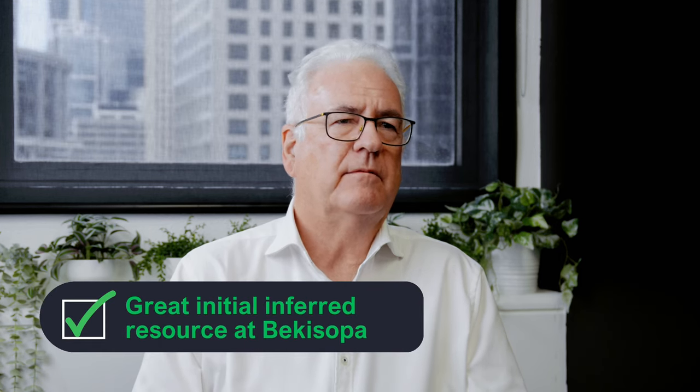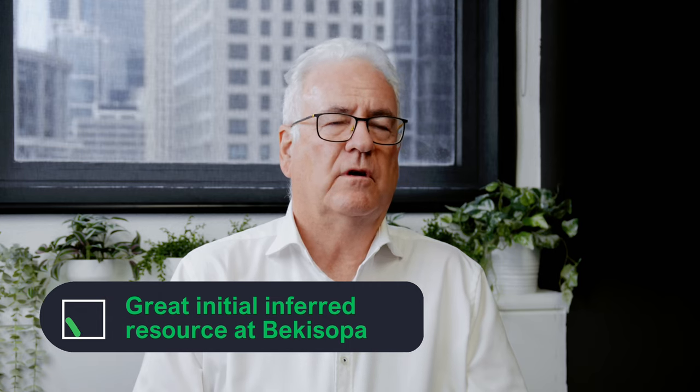So overall, what do you feel about the potential for AKORA? Well, if the potential wasn't great, I wouldn't be here. One of the key decisions that I wanted to make in getting involved with a junior was that it could be a real project. So the box that I wanted to tick before I came on board was to understand whether the resource was there. And I'm confident that based on what I've seen, we've got a really, really good initial inferred resource at Bekisopa and lots of potential to develop both that and further south at Satrokala.